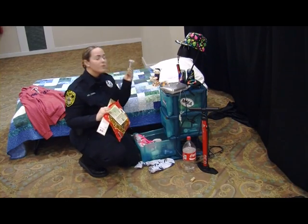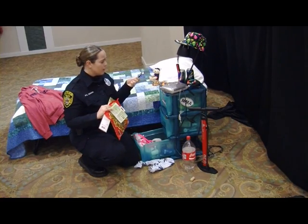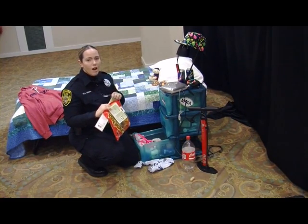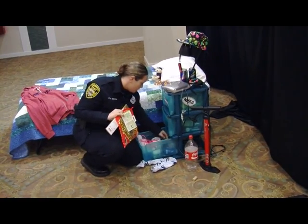Razors are an item of concern if they're in an area where a person is not meant to shave, because these could be a sign or a tool of cutting. So again, something important to pay attention to.